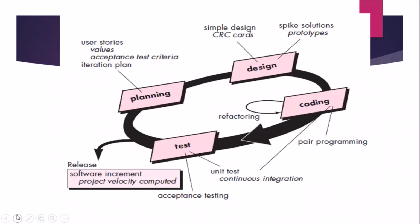After the complete test, that is after unit test, integration test and acceptance testing, the project will be delivered. Delivered means it will be released in the market. So project velocity will be calculated at each stage. Project velocity means how fast the project is being completed with respect to the time span.